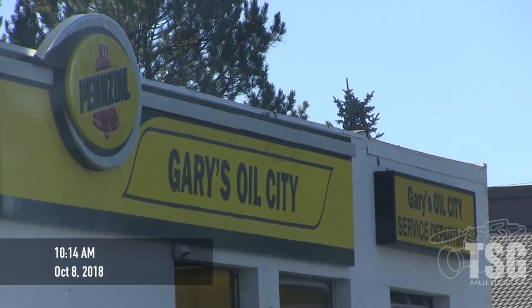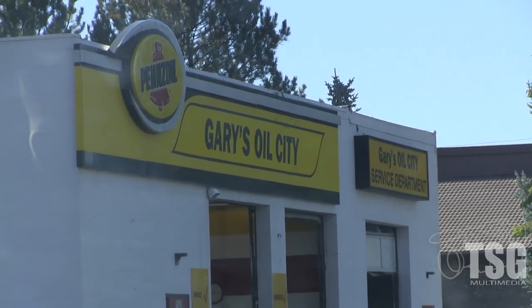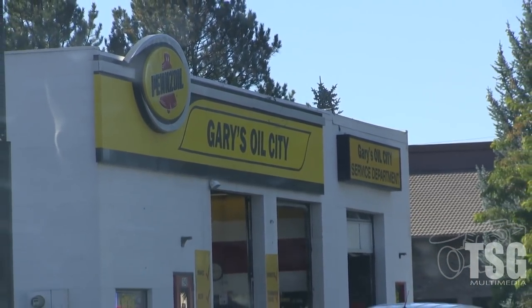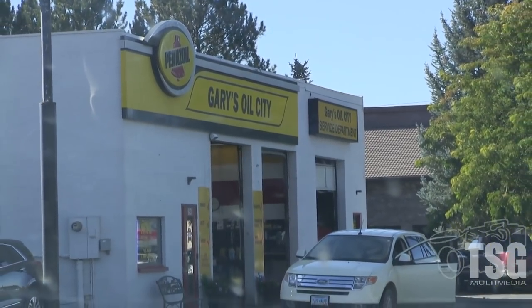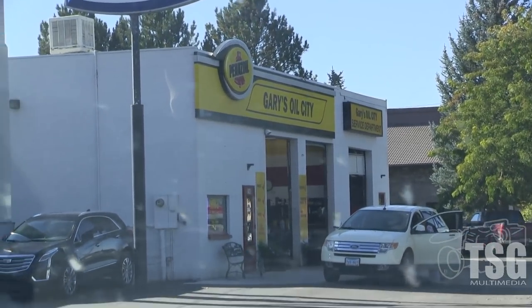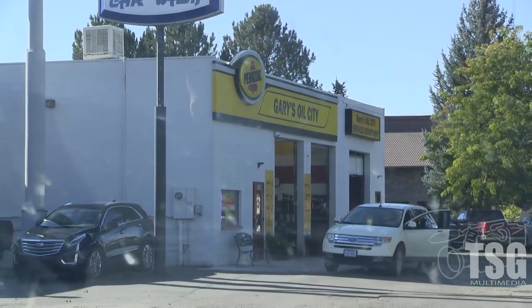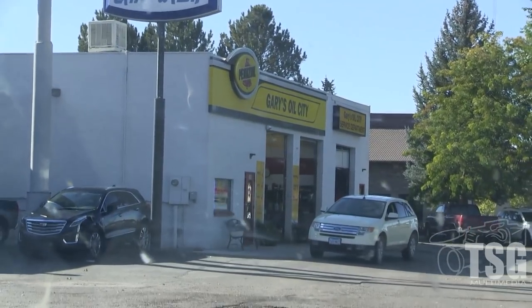Hey, look, it's Gary's Oil City in Elko. Yeah, I opened this franchise a couple of years ago, and it's doing quite well. Well, the one next to it isn't. It isn't? No, this isn't mine, but Gary's is. And the reason why is there are a lot of really dry areas around here, and we like to lubricate them. So oil is the thing.